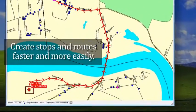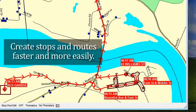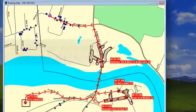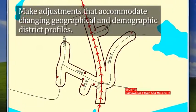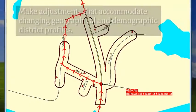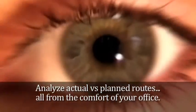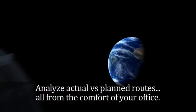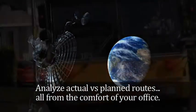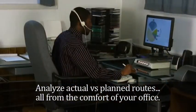With our routing solution, you will create your stops and routes faster and more easily than with any other system on the market today. A simple point and click enables you to easily make adjustments that accommodate the changing geography and demographic profile of your district, giving you the most desirable and safest routes to your schools. We also give you the power to analyze actual versus your planned routes by taking your GPS data to another level. And you can do it all from the comfort of your office.